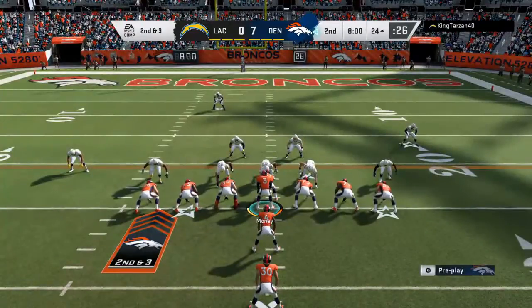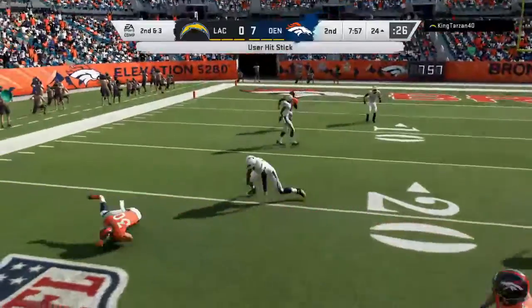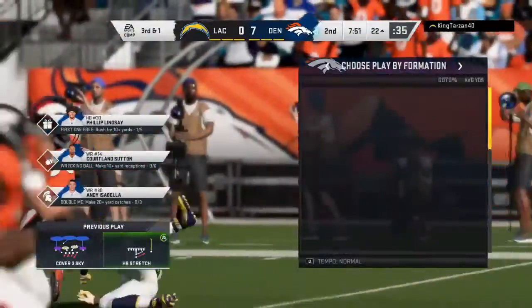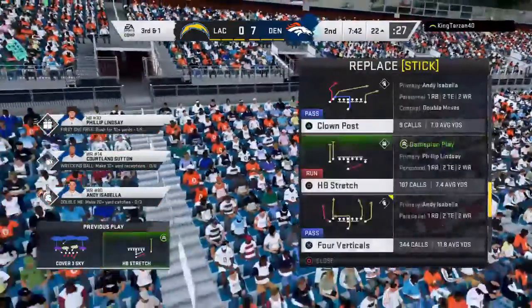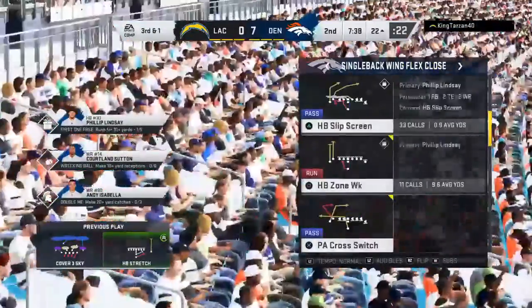On 2nd down, a run with Lindsey. And he'll get a couple here down to the 22. Well, they certainly had success throwing the ball on this drive, and not as much running it as we just saw once again on that last play. Stopped after a very short gain. But I wouldn't abandon the run totally, because otherwise, pass rushers just tee off on your quarterback. Makes it very, very difficult for him in that situation.